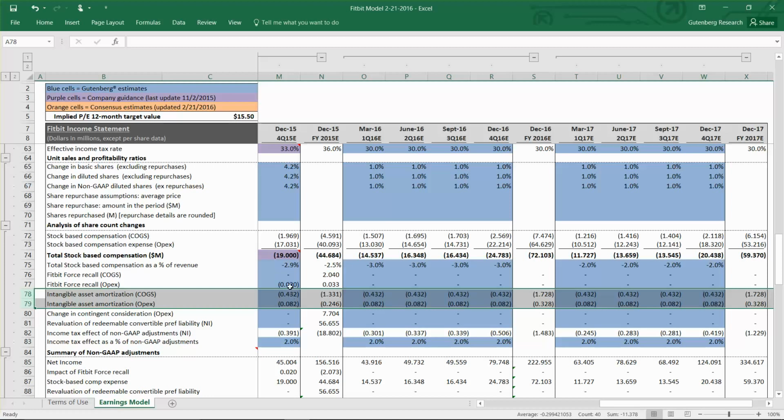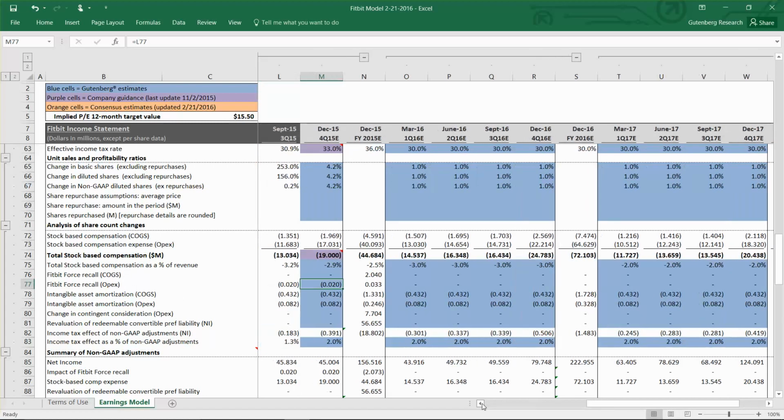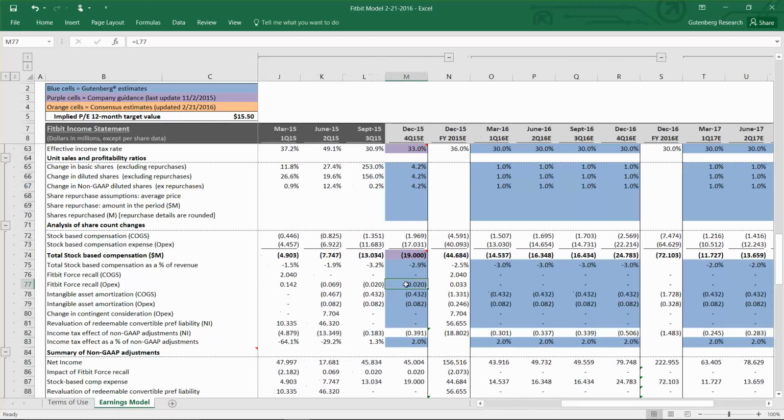And there is also a bit of OPEX adjustment for the Fitbit Force recall, and they do have a section in their 10K and 10Q which describes why they recalled and how long that'll last. It's really not that significant, so you can see in the next couple of quarters we actually take it out. But if it does become significant again at some point, we would make the necessary adjustments.